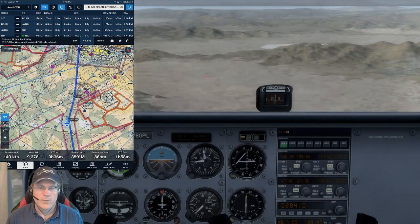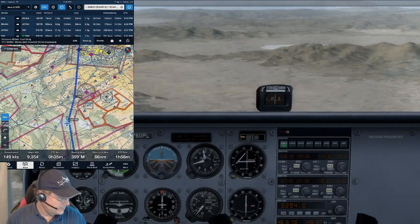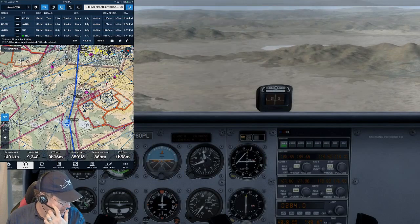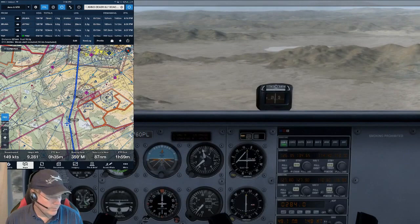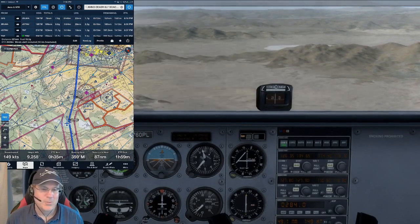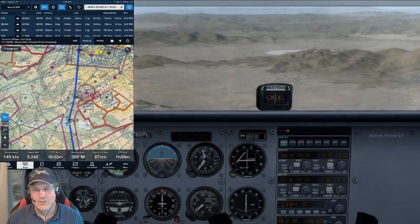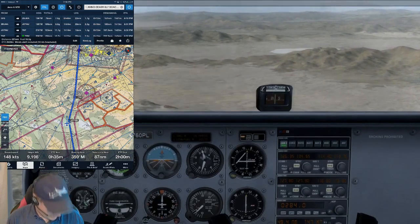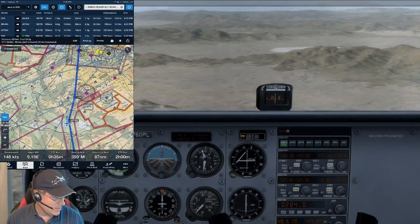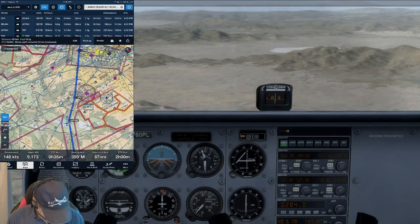I'm actually using a triple monitor. Yeah, you're right. I'm using Prepared 3D, but I'm using Microsoft's old Cessna 172 because I can't get A2A to work. It's kind of buggy for me. A2A has a really nice 172, but it's buggy.